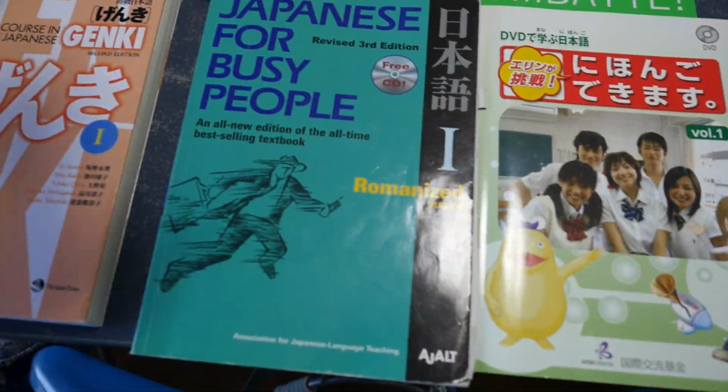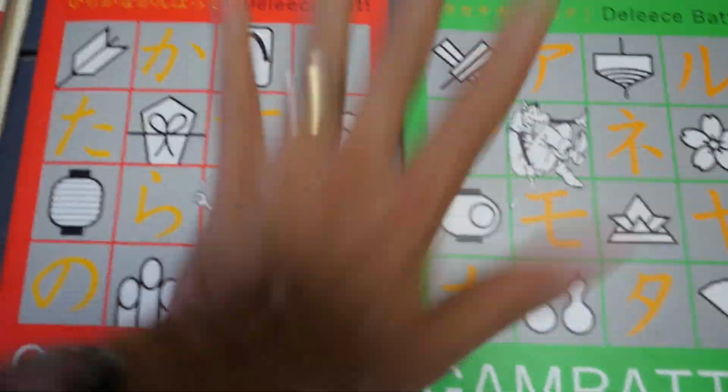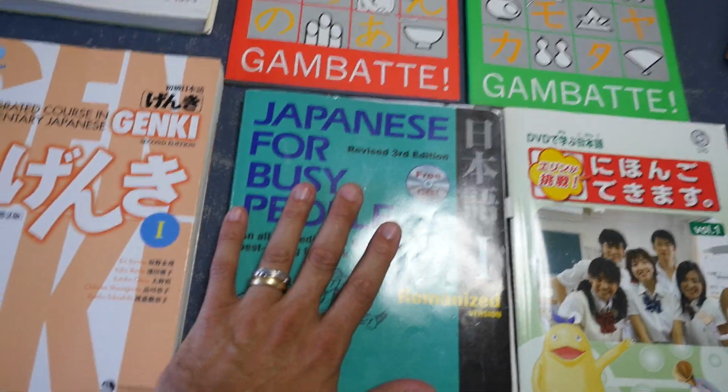Grab one book. Well, let's review. First of all, get this on your belt, okay? Really, don't make me hit you. Don't make me hurt you.